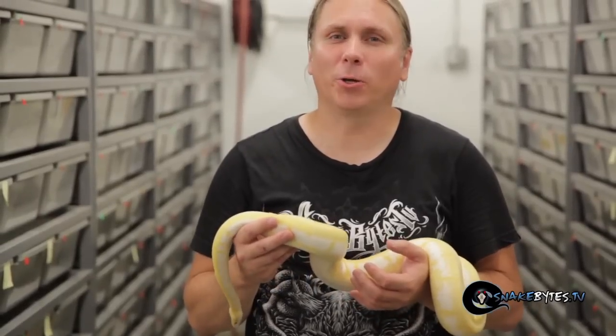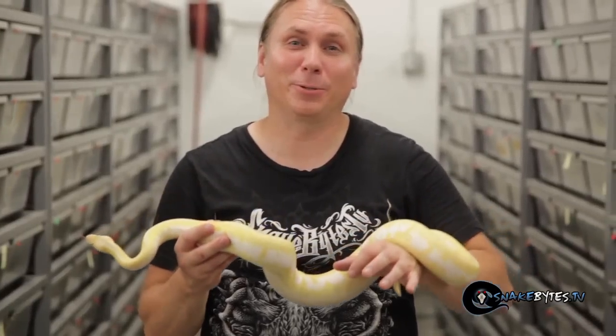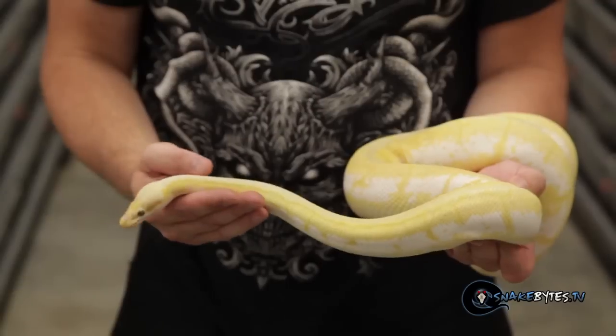And lastly, I want to show you this banana spinner blast female. I tell you what, I wish I had a female banana spinner blast because I've got some really cool stuff that I'd like to breed it to.